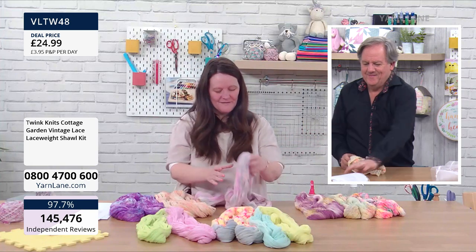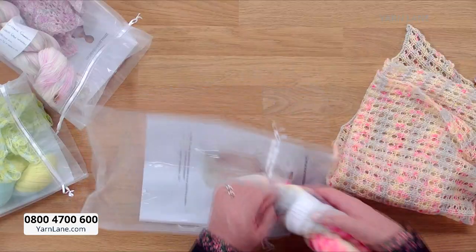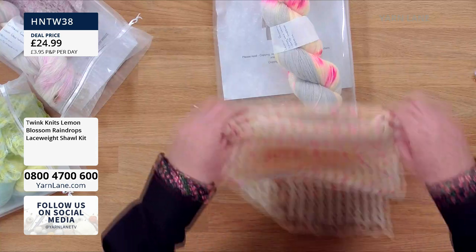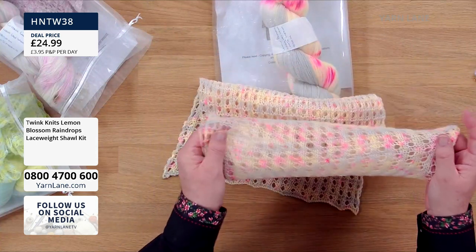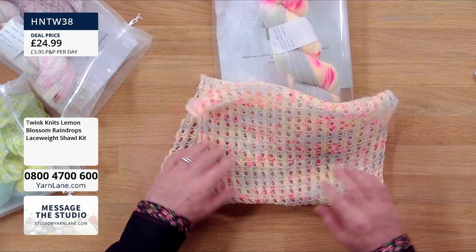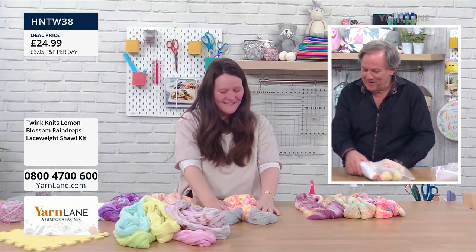Right, and this one, the Lemon Blossom is the name of the light lace weight yarn, but the pattern is called Raindrops. Not Raindrops and Roses, Emma, don't sing that. Now those are regular yarn overs, aren't they, on that one? I know, I'm going to use that all the time now, yarn over. We haven't got yarn lane tomorrow, but I'll get yarn over into it somewhere tomorrow.